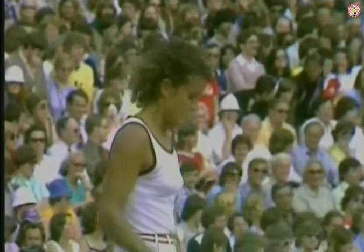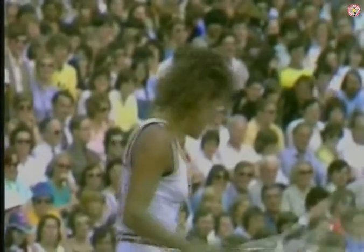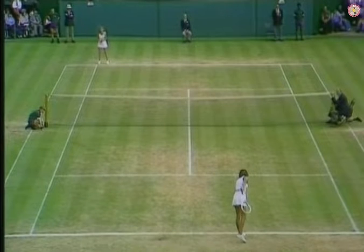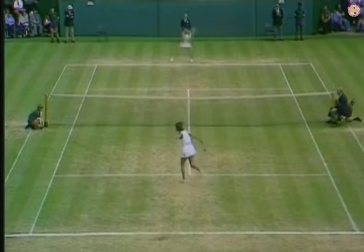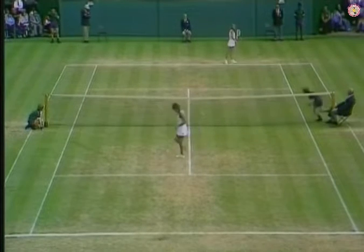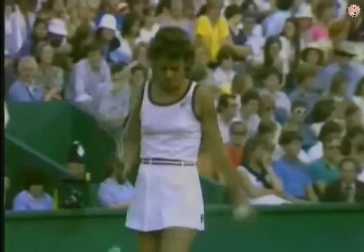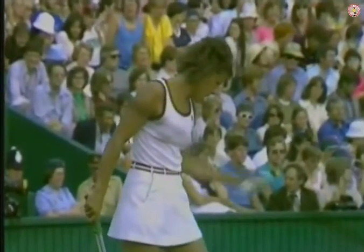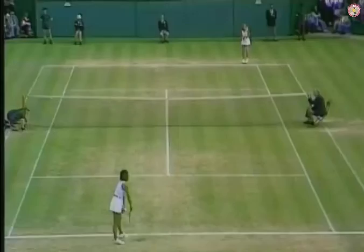Deuce. Really, some of these rallies are quite remarkable. They really are. Advantage, Mrs. Corley. And Mrs. Corley, with that deep volley, forcing Tracy Austin to counter-attack on the half volley, which she didn't want to do, of course, but had no time to do anything else. Advantage.